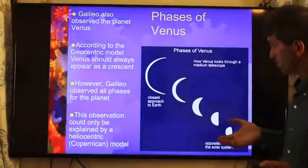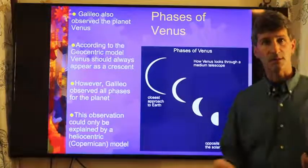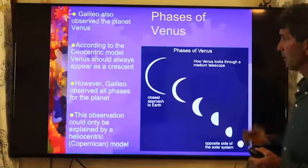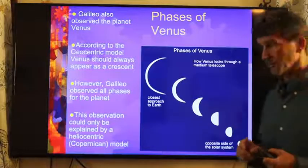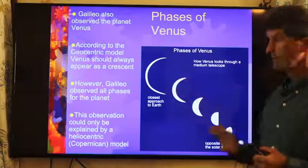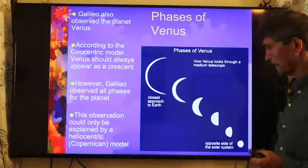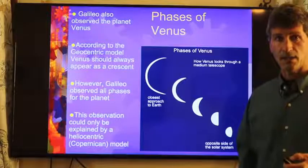On the moon, he would observe mountains and craters. The moon wasn't perfect. Probably the most important piece of evidence was the phases of Venus. He watched how Venus became a thin crescent as it got closer to the Earth, and as it moved away from the Earth, it became a waxing gibbous.